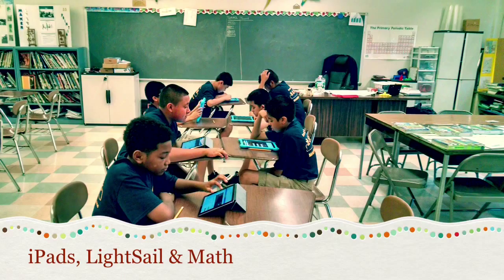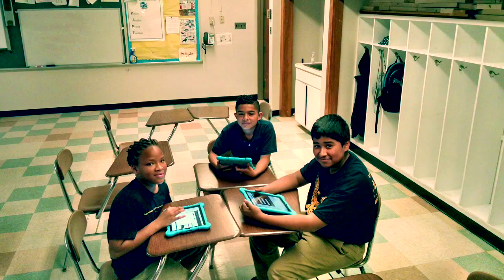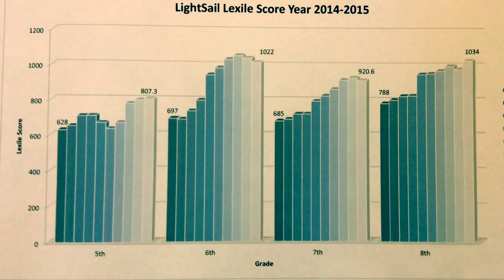The use of iPads in the classroom has been key to the development of our individualized curriculum. In math, students are able to work at their own pace using programs such as 10 Marks and Khan Academy. For ELA, students use the program LightSail, which has shown dramatic increase in confidence in the boys' reading ability throughout the year.